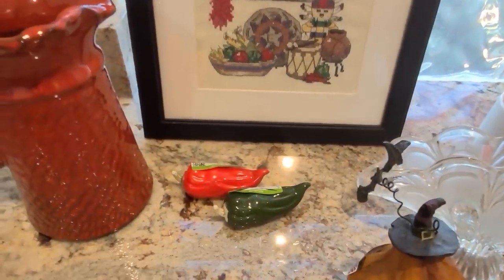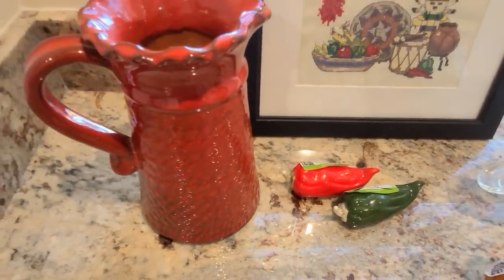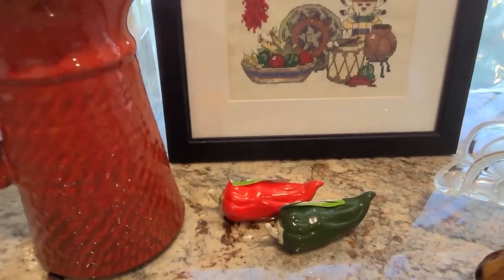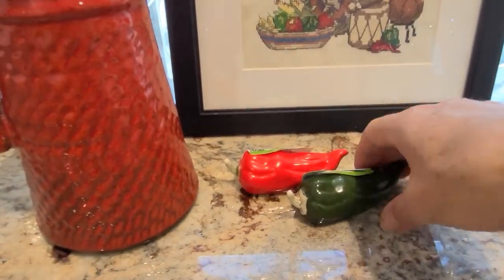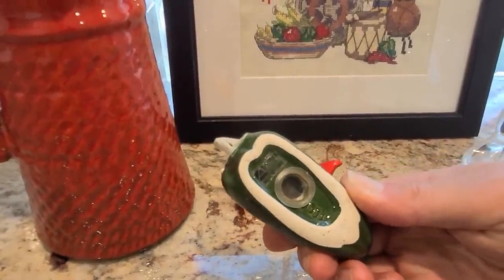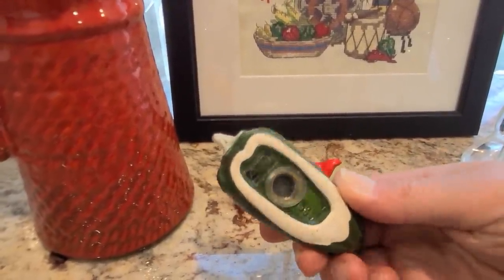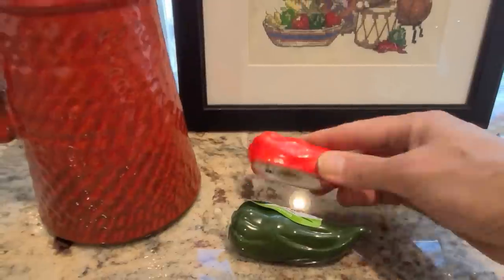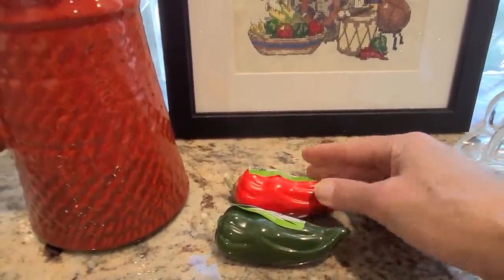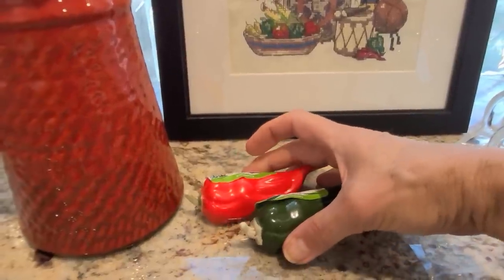In front here, we have our super fun salt and peppers, which also match the lovely cross stitch. Paid $1 each for these. They both have their stoppers. They're dated 1993. They are vintage. I am going to ask $15 for the salt and peppers.